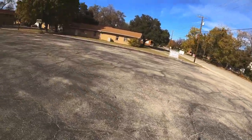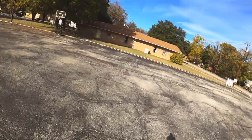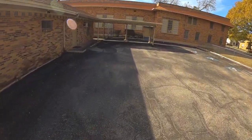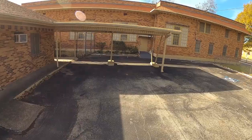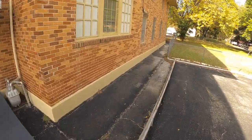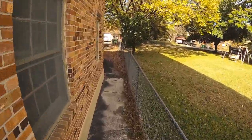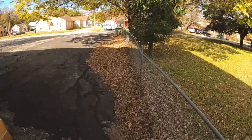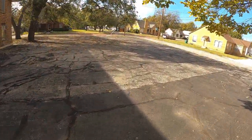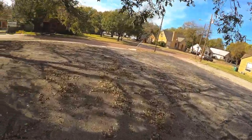Okay, be real careful not to hit your handlebars going through this narrow sidewalk. There's a fence and brick wall on either side. All right. Just gotta go slow and try not to bump the end of your handlebar, because then you'll go down if you do. There's a big turd right at the end of the sidewalk. Alrighty.